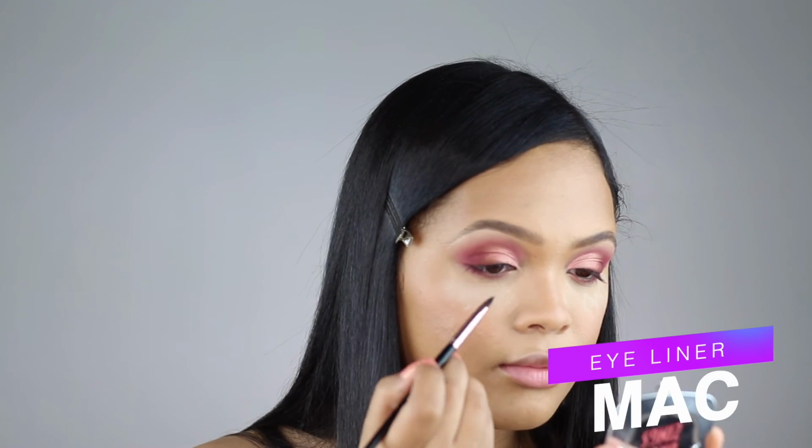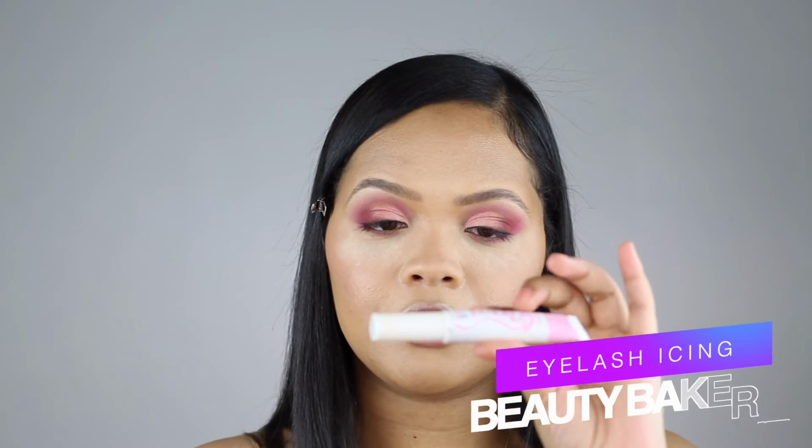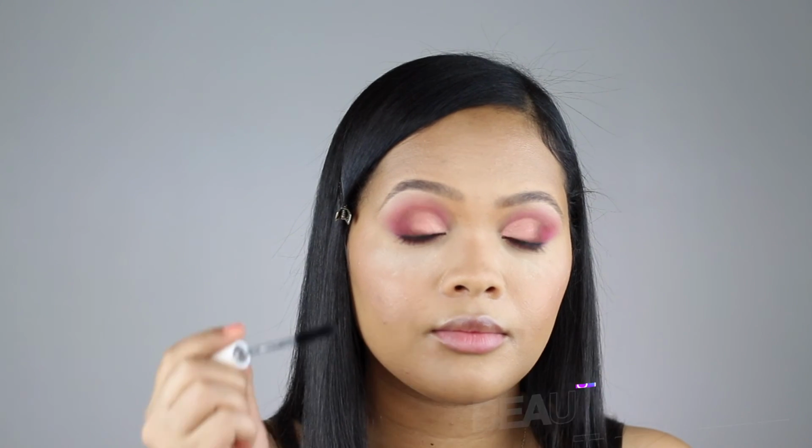Alright, so now we're going to move on to lining my lash line. This is just my lash line. I'm not going to go in super crazy with eyeliner. Oh, and this is MAC's Black Track. Okay, now I'm gonna go ahead and coat these lashes. I'm gonna use Bakerie's icing mascara. Alright, and we're going to use LILLY lashes in Barcelona. Found my lashes.